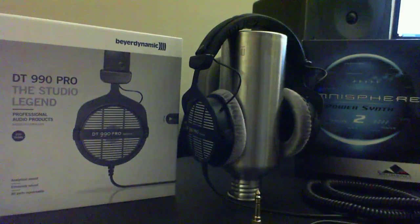These headphones, man, everything sounds right. The lows are not too bassy where they drown out your mid frequency, and that can cause a mixing problem too. Mixing with headphones is different. It's just different. You gotta take into account these types of things. Like I said, everything's just great about them. I have no problems with these headphones whatsoever. So that's my review on Beyerdynamic DT 990 Pros.